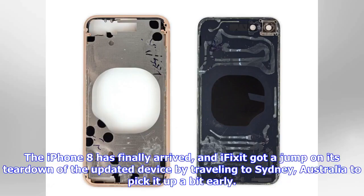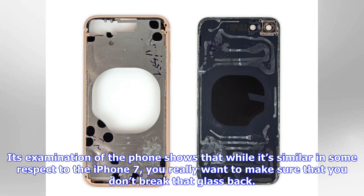The iPhone 8 has finally arrived, and iFixit got a jump on its teardown of the updated device by traveling to Sydney, Australia to pick it up a bit early. Its examination of the phone shows that while it's similar in some respects to the iPhone 7, you really want to make sure that you don't break that glass back.